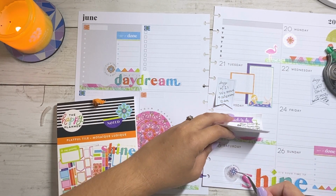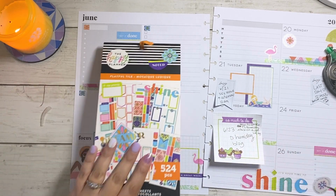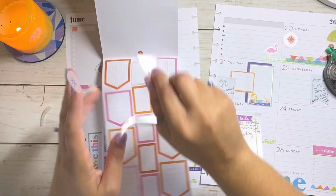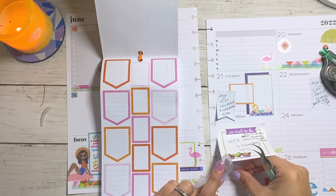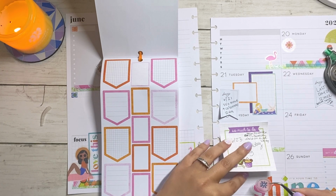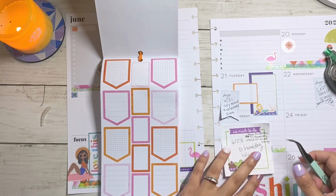And maybe we should put like a box there. I'm thinking this like super light pink right here. I like this. I'll put this here. Don't have anything going on right now, but that's okay. And then this little Hello Weekend.